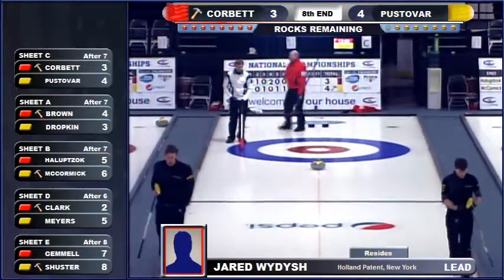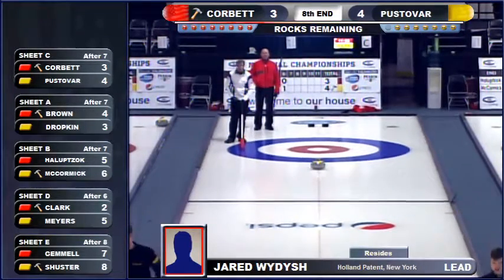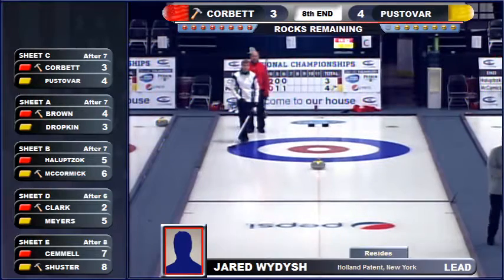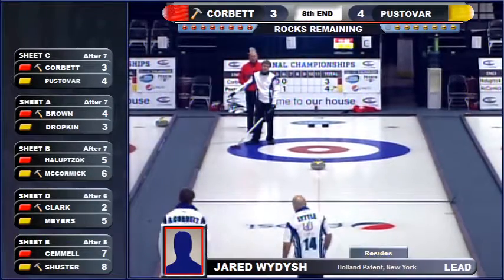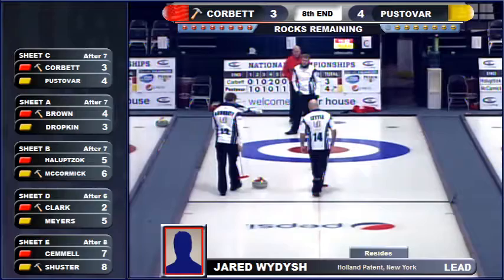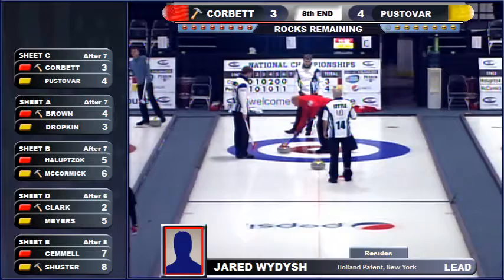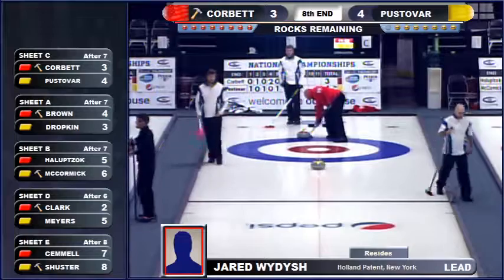So, quick scoring update over on sheet E. Dean Gemmel scores a second three-pointer against Schuster, right back in it. Schuster has hammer in the ninth, but Gemmel's got a shot. Yeah, so Brandon's called to go under this center guard. I'm not the biggest fan of this call. How do you feel about if it goes through the house? Probably a little worse too. Well, that's obviously disaster. Through the house on a draw at any point is disaster.